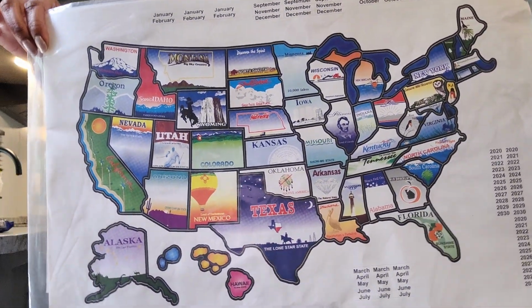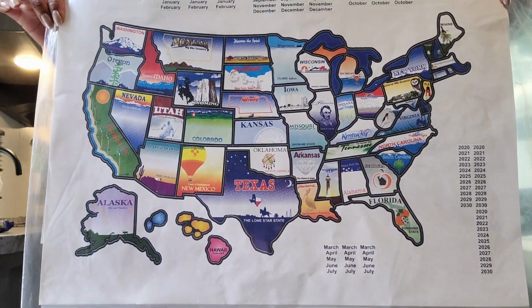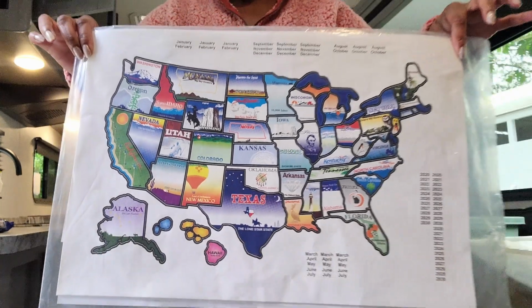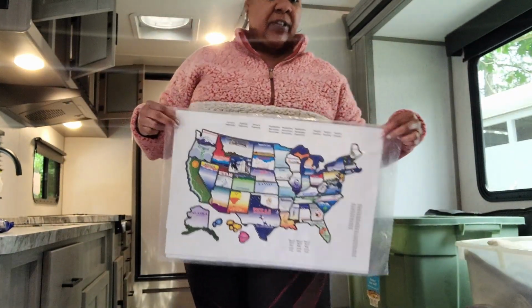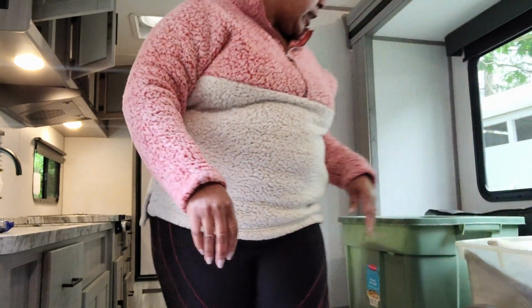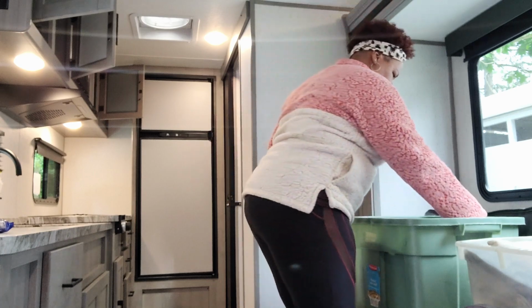Our fun handy dandy map to go on, I don't know, probably the outside, the door. I don't know. We'll stick it somewhere, but super excited. Now we feel like we're real RVers. Yeah, so we got that. All right. I gotta get to decorating.